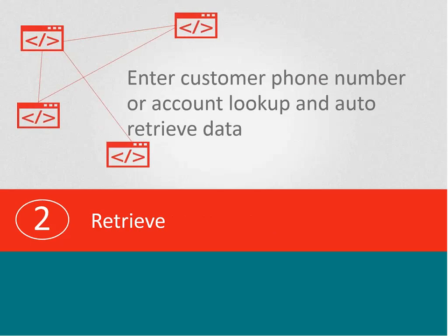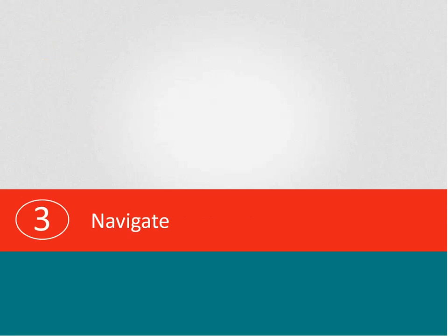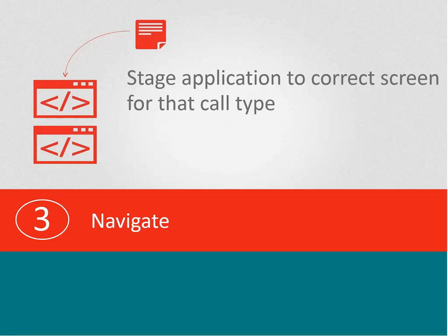So we automate that entire process of navigating. From an agent experience, they literally see those screens almost fly by as we automate the process, and I'll show you what that looks like. And then, step 3 is the navigate, because now we want to make sure that we go to the right screen of your ticketing system or even your CRM system, so the agent is not doing that cumbersome kind of navigation.